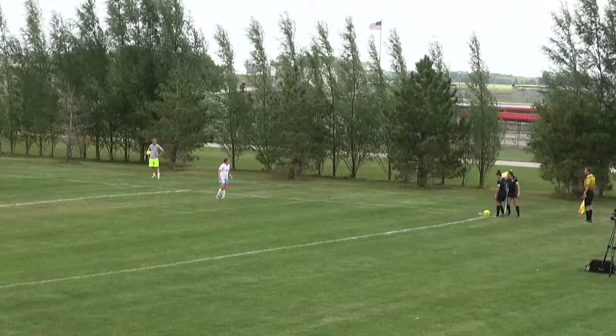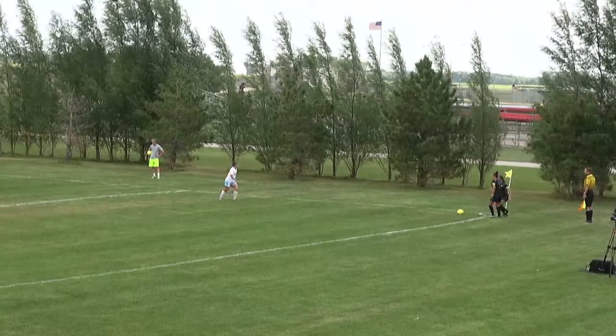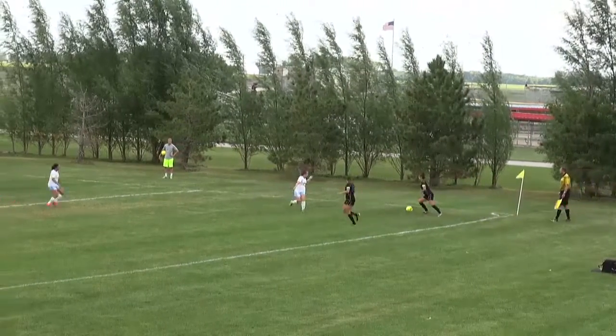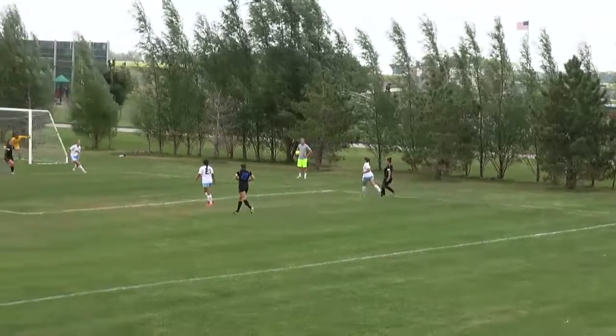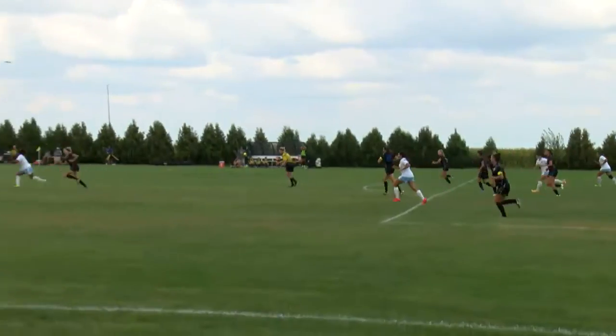Moreno. They're going to send two women back now, Moreno and Reddish. Moreno takes it in, tries to thread a needle down the line. She does beautifully. Dangerous here. Got away by the Iowa Central defense.